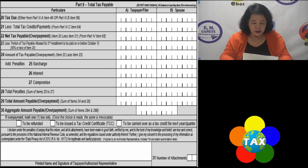Part 2, total tax payable. Do not enter centavos. Number 20, tax due. Taxpayer filer or the spouse, how much is your tax due? Less total tax credit or payment. If you have paid some withholding taxes, you have to deduct that, and then the net tax payable or overpayment. Less portion of tax payable allowed for second installment to be paid on or before October 15, 50% or less of item 20.